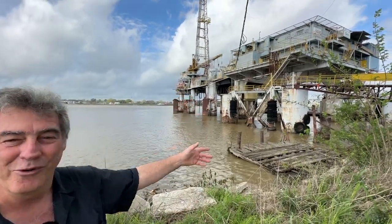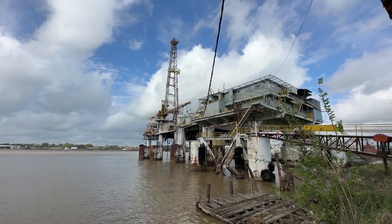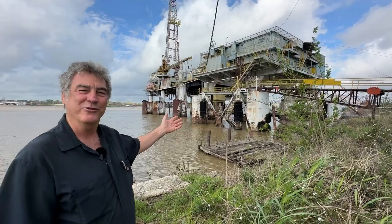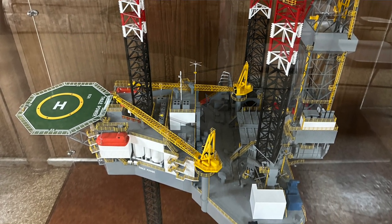Now when you look at the new ones and compare to this one, you see a two-story living quarters that'll sleep 58 workers. Today we see drilling rigs going out, and again, now they're always floating. They're much more massive in size. So we might see 8 stories of living quarters with 250 workers versus the 58 we had.